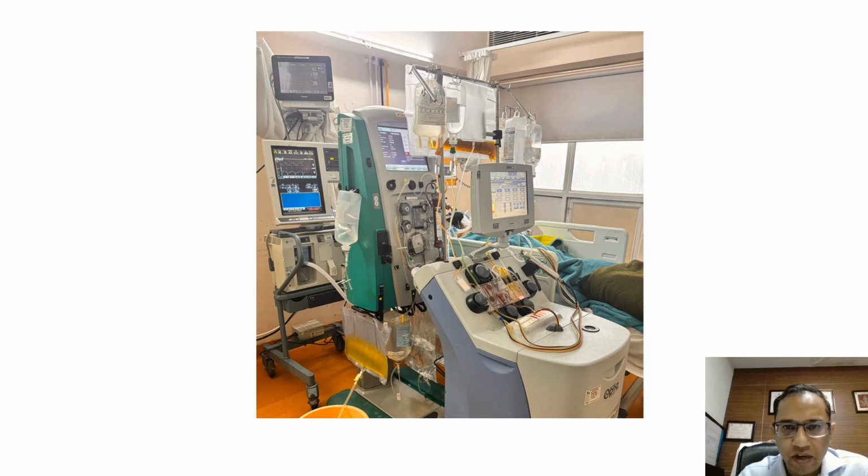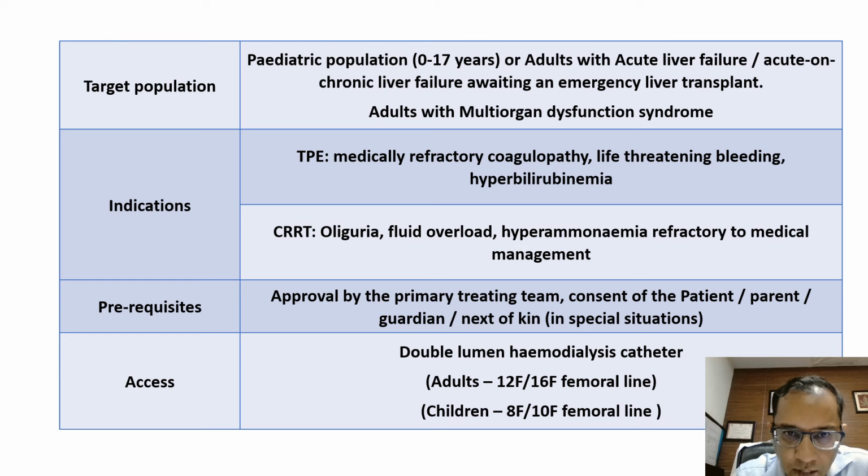So this is the device that we use, the Spectra Optia, and on the hind side, you can see the CRRT machines. It is an ICU setting in which we have combined both procedures for the extracorporeal therapy.